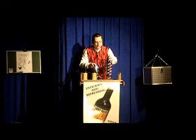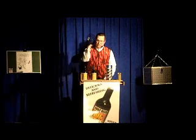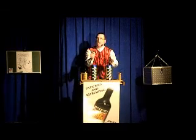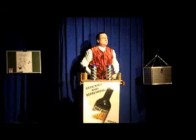You cover the glass with tube number 1. You cover the bottle with tube number 2. I'm sorry, tube number schmoop. You cover the bottle with the other one. You wave your hand. You snap your fingers. Just like that. The glass and the bottle have changed positions.